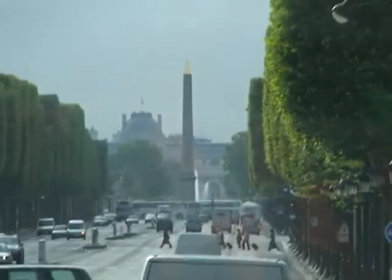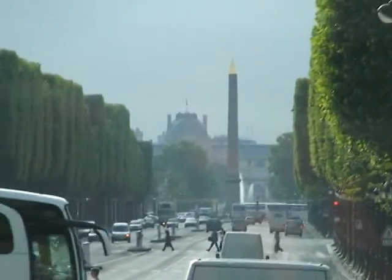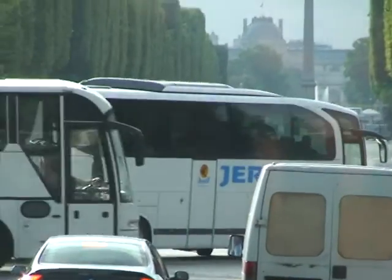It is also here that we have the finishing point of the Tour de France. Tour de France, famous bicycle race.